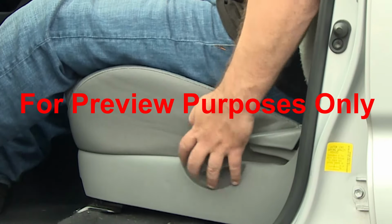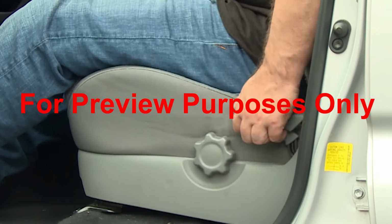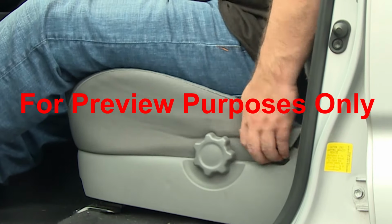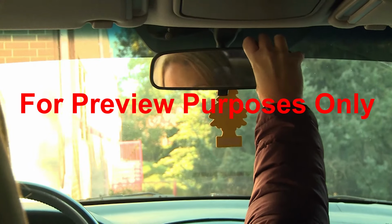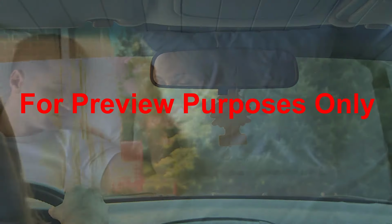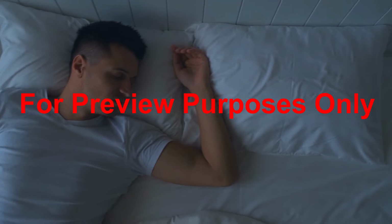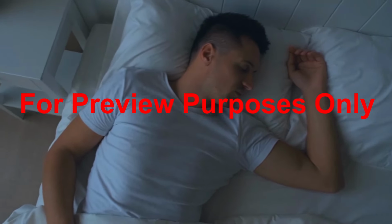If the seat has a lumbar support, adjust it so that it provides a firm base for your lower back. Remember to sit up straight while you're driving, and set the rear view mirror so you don't have to strain your neck as well. You can also help to keep your spine healthy by maintaining neutral positions when you sleep.